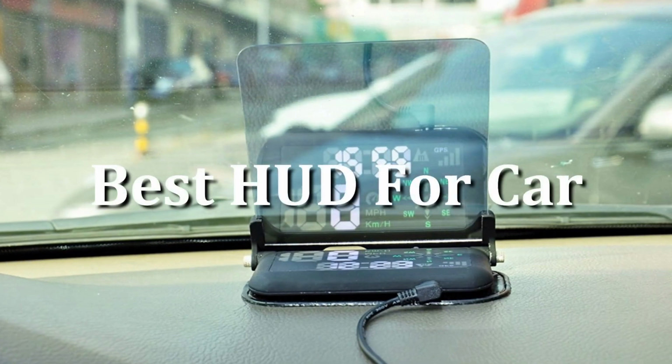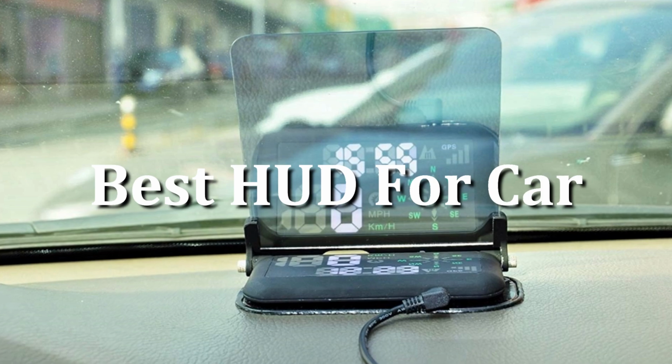Today, I'm going to talk about the best HUD for your car available on the market.